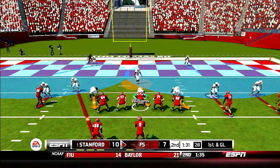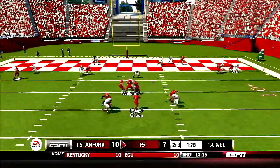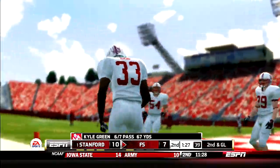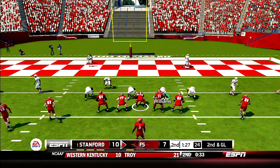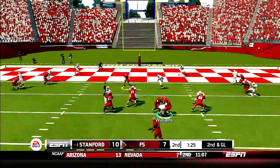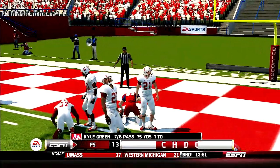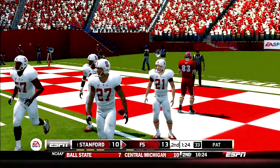As we'll see here now, 1st and goal coming up for the Bulldogs. Green drops back in the pocket, throws this one in the back of the end zone, and no one's going to get to it there, as that's going to be an incomplete pass, and a great coverage there from the defense of the Cardinals. 2nd and goal coming up here. Bulldogs really making it a passing situation here as they throw this one to Lewis there up the middle. Richard Lewis, 6-yard reception, and that's going to be a 1st down.